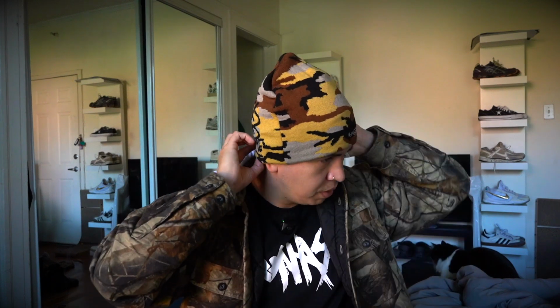If anything, I'm gonna try it on really quick. Okay, it still feels a little bit tight. Oh my God, it's definitely a lot thicker than I expected. I really don't have a big head. This might be the worst idea because it's gonna get warmer soon, but I love the camo. But yeah, I like the beanie. They also had the black one and the red one, which were still available in store, and I think they're still available online.